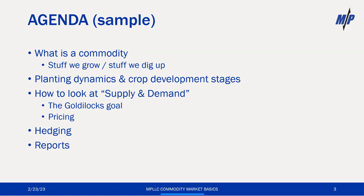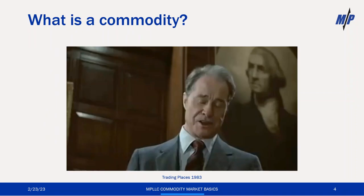And then we're going to finish up today talking about USDA and USDA reporting and when those reports come out, which ones are more important than others, and how to look at them. So that's our agenda for the day. We're going to have to hustle here just a little bit to get all this ground covered, but we will do our best. And we're going to start you off with a video today.